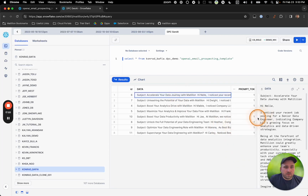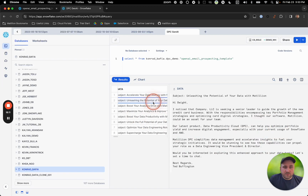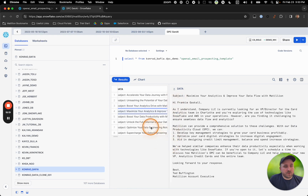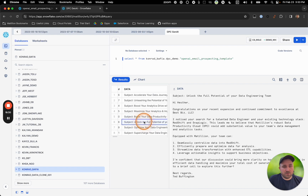So let's take a quick look at what one of these emails looks like. You can see it provides us a subject, as we instructed it to do. We've got some nice text here talking about the company, what this person now works at, and it provides some information around the DPC and what it can do for your team. If we toggle through a bit more, you can see that each one of these that it's created has a very unique sense of tone and a very unique sense of structure. It's not your typical templated email where you just swap in names and everyone knows pretty quickly that it's not a unique email for them. This really will help you generate a great email.